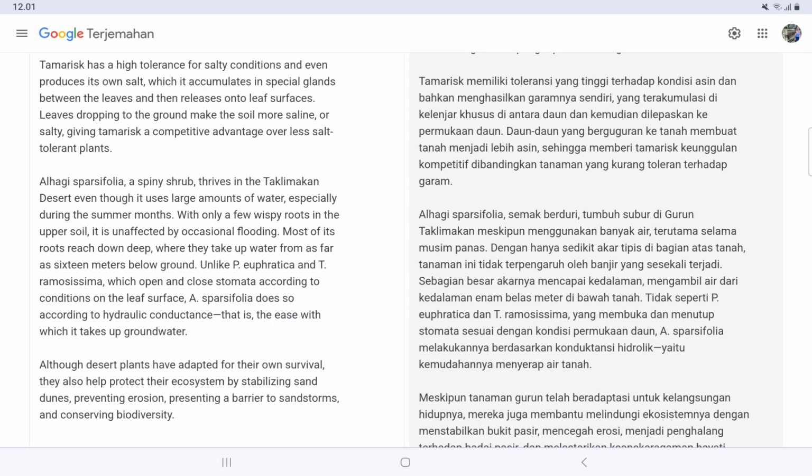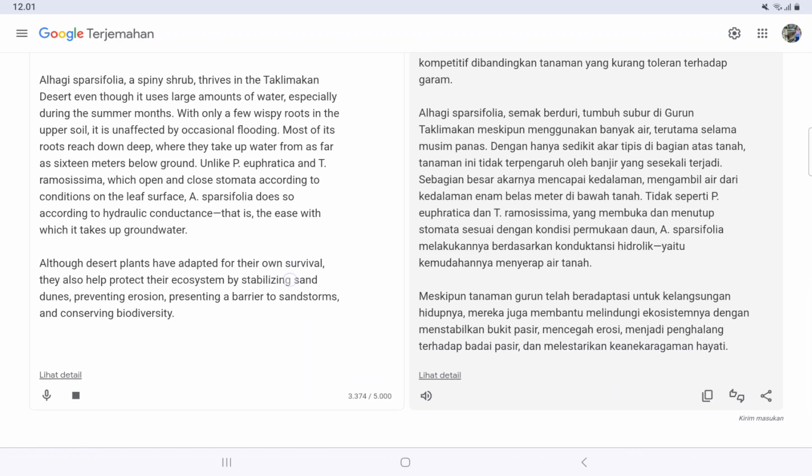Alhagi sparsifolia, a spiny shrub, thrives in the Taklimakan Desert even though it uses large amounts of water, especially during the summer months. With only a few wispy roots in the upper soil, it is unaffected by occasional flooding. Most of its roots reach down deep, where they take up water from as far as 16 meters below ground. Unlike P. euphratica and T. ramosissima, which open and close stomata according to conditions on the leaf surface, A. sparsifolia does so according to hydraulic conductance, that is, the ease with which it takes up groundwater.